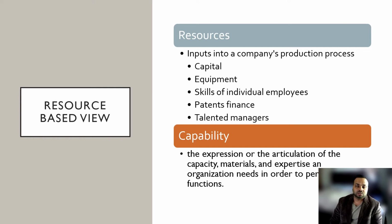Resources are inputs into a firm's production process, such as capital, equipment, the skills of individual employees, patents, finance, and talented managers. A capability is the expression or articulation of the capacity, materials, and expertise an organization needs in order to perform the core functions. So you have internal resources or inputs, and then you have capability, and then you have the outputs. So there are three parts to it.